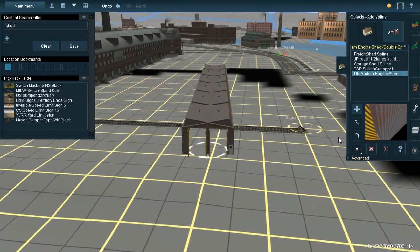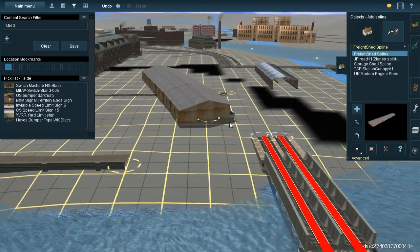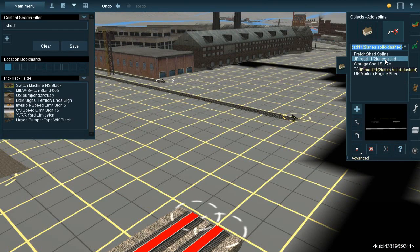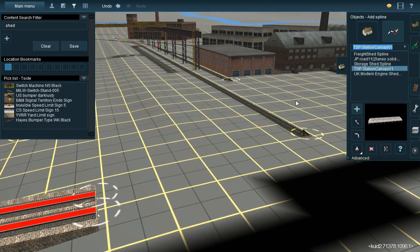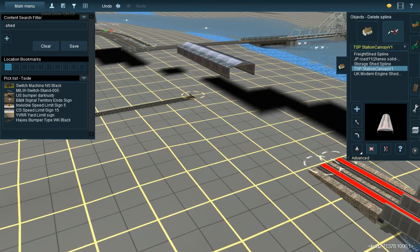Huh! That's kind of funny. It's a spline. Freight shed spline. Oh man, you can make this freight shed as long as you want. And crooked. Storage shed spline. Same sort of thing. TSP station canopy spline. Oh, that's really cool. I might have to use that somewhere. Anyway, we've got 10 minutes left.